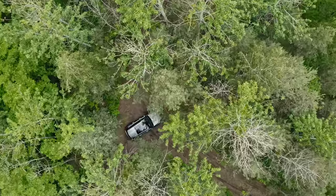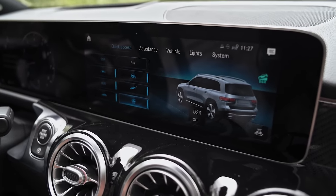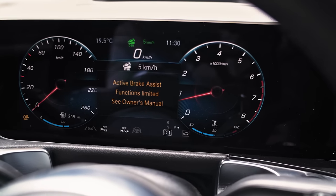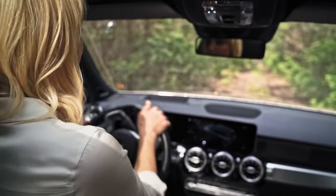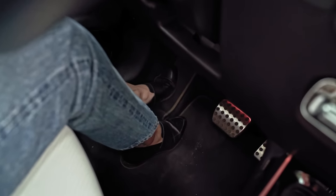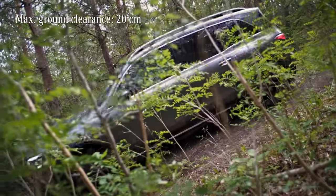I'm going to show you now. So, the DSR, downhill speed regulation, has been selected and I have put it on 5 kilometers per hour. Let's go. I can take my foot off the accelerator and off the brake and just enjoy the bumpy ride. Ha! It's like magic.